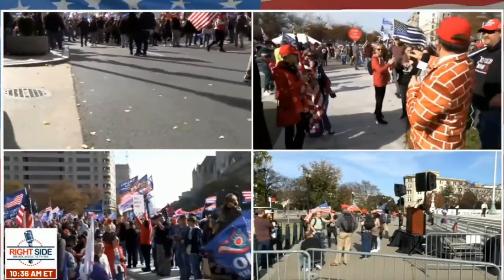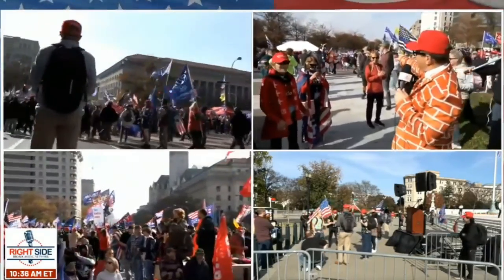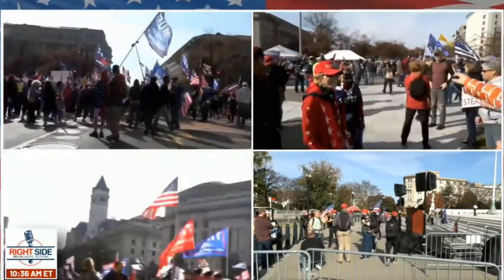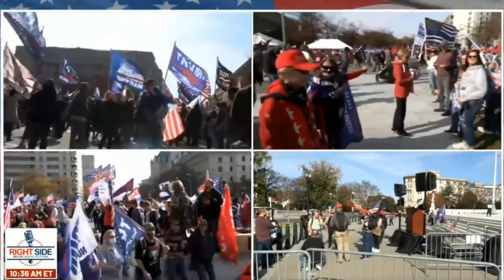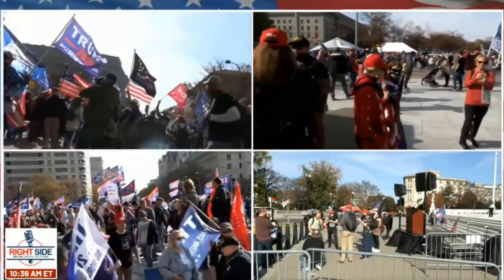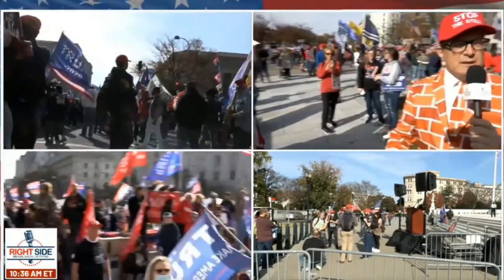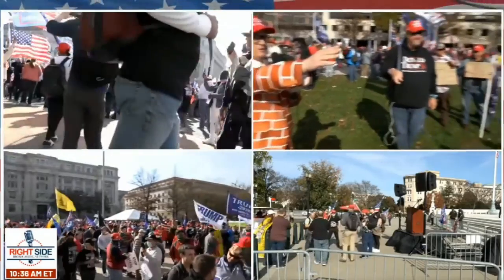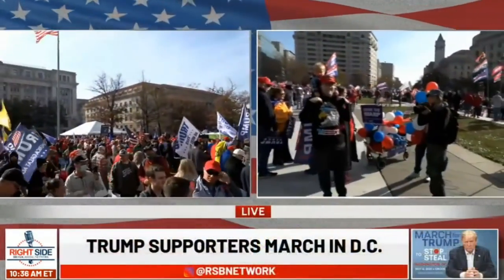Right about here. Thank you. So right here is where the stage is being set up. In this direction, the first people will be speaking probably about noon today. And then after that speaking engagement is done, we will be having the march for Stop the Steal, in which we'll be going down this direction, down Pennsylvania Avenue towards the Capitol. And you can see the Capitol Dome there. We'll be walking down this way, making our way to the Supreme Court.